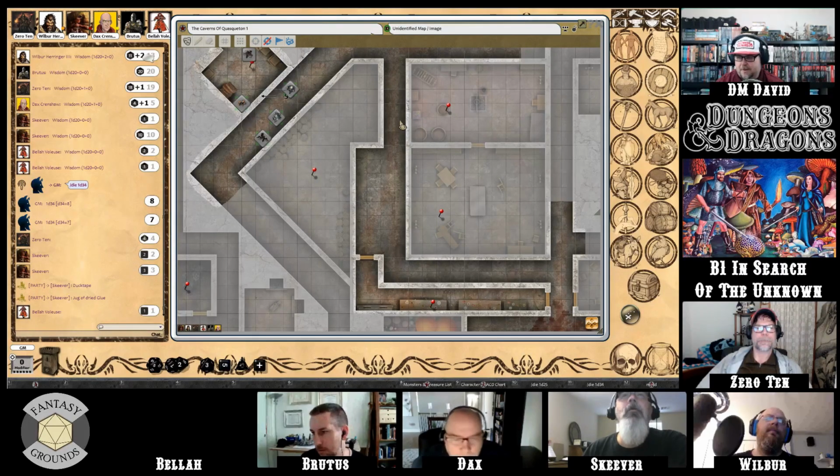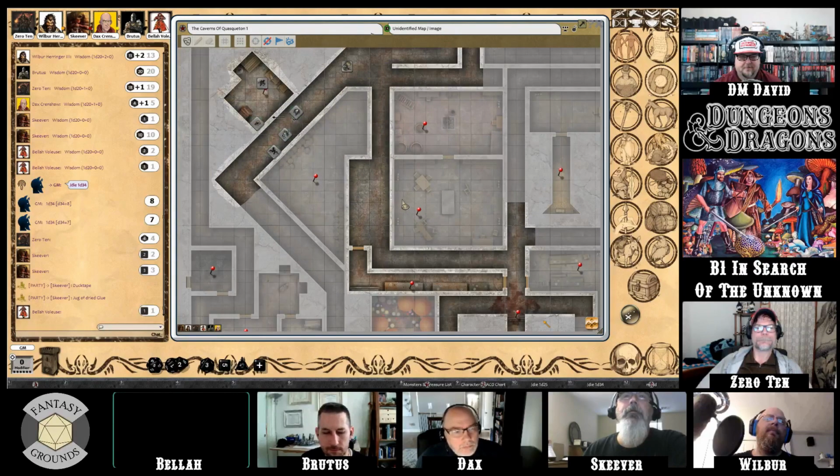So what do you think? What do you think, Bella? Going in or stick your fingers in the hole? I'll look at it and make sure there's no traps or anything before I put my fingers in. Give me a percentage chance roll in the tower. Okay.